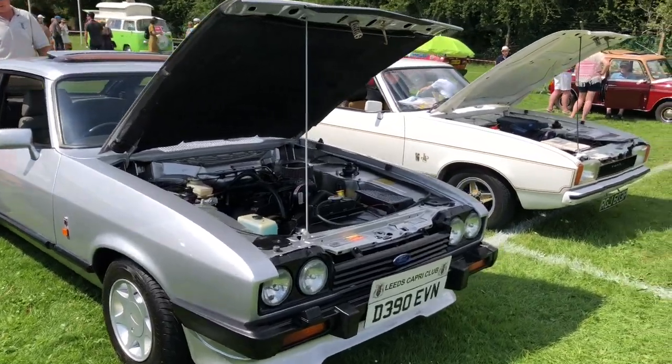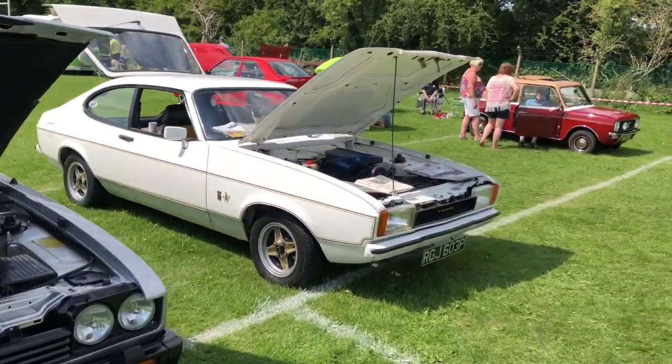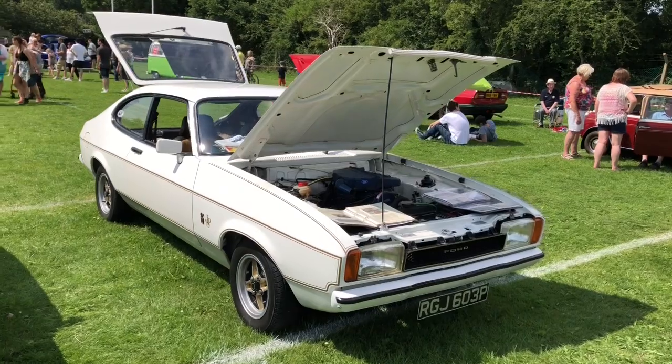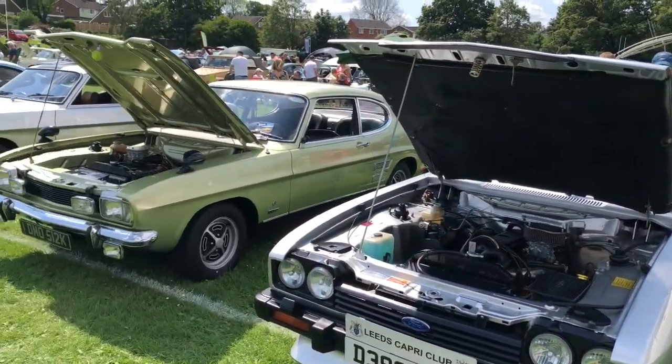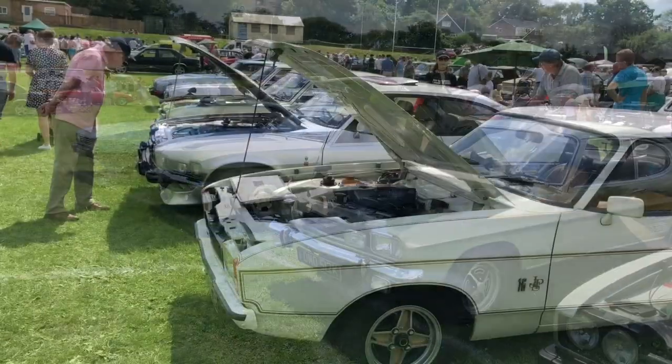A really special car. This is the JPS edition, John Player Special Edition of the Capri Mark II. An absolutely fascinating car with a great history and something that is pretty much unique.